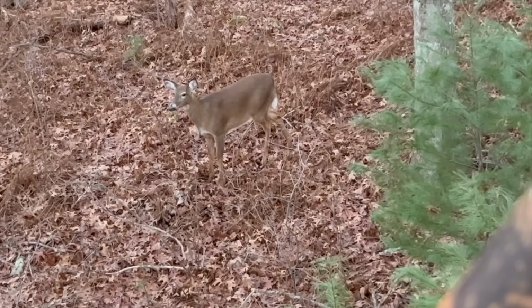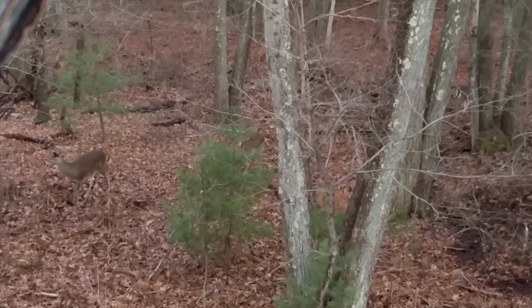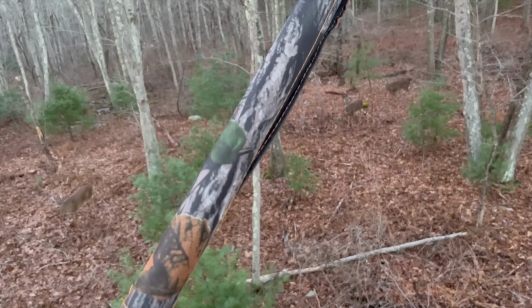And at one point, all 5 of them were just perfectly broadside, standing in a line, just standing there. It really shows you how still they can be, because I was just sitting there waiting for them to go somewhere, but they were just standing for a while. And it was so cool. I'm gonna put the videos in here so that you guys can see.